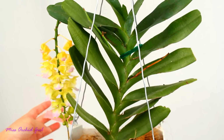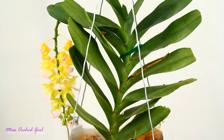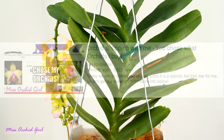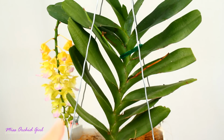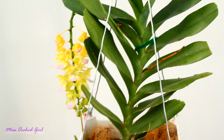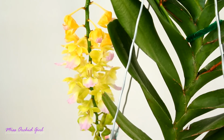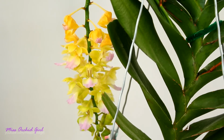This is the Aerides houlletiana. You might know, you guys picked this one for me. I made an order to Orchid Garden and asked you guys to pick between two Aerideses, and you guys picked this one. So I actually wanted to film it right now because, as you can see, some of the flowers are already fading. And this is because, if you remember, this orchid arrived with two long roots, but not much else. And this is actually taking a toll on the plant.